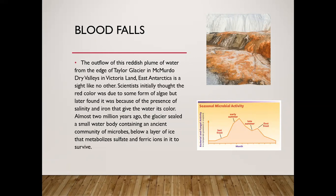So nature will dictate who is most active based on temperature and time and food, but they're all active even under cold, cooler temperatures, under frozen ground, deeper maybe within the soil profile. We're always going to have somebody who is actively functioning within that soil environment, just like the blood falls, sealed by a layer of ice, by a glacier.